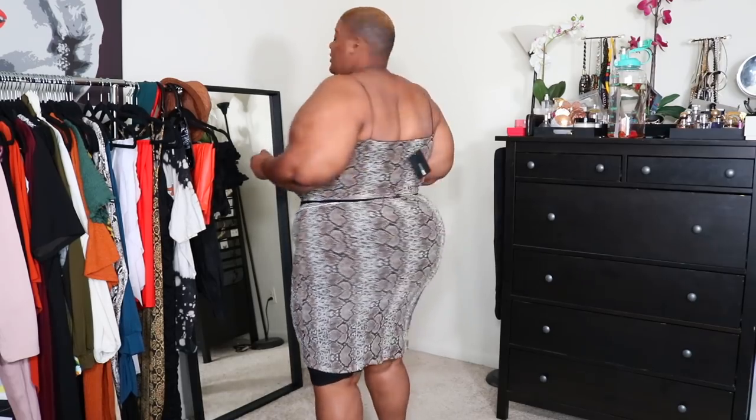You guys know animal print was huge this year. I was particularly drawn to snake prints. And I just think this is a look. This is cute, you know? But yeah, I'll definitely just say keep in mind the lining. But I love the thin straps, you know? And the neckline is a little different, which I like. But yeah, this is look number three.